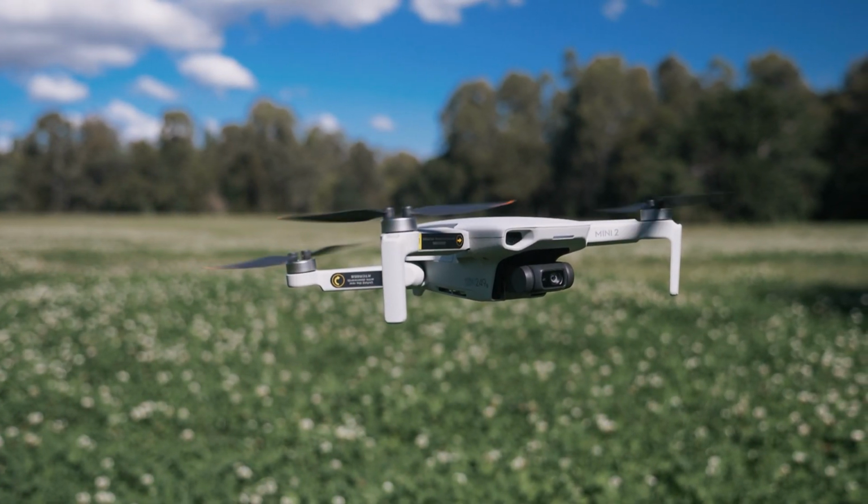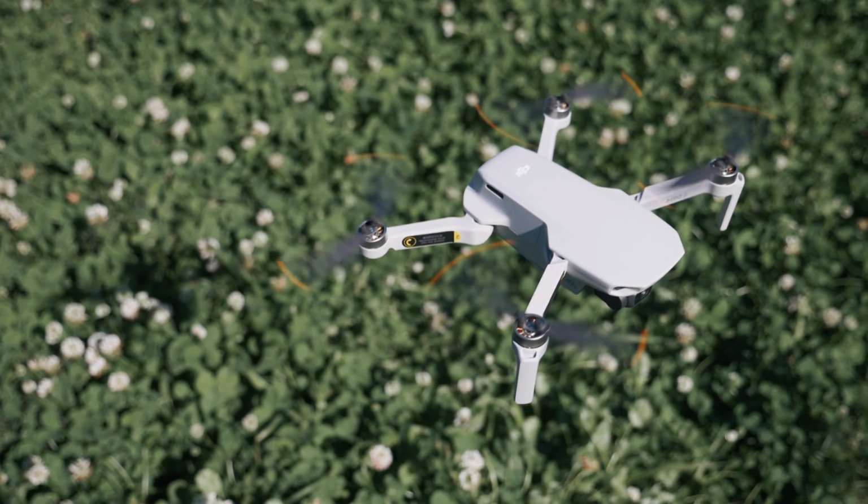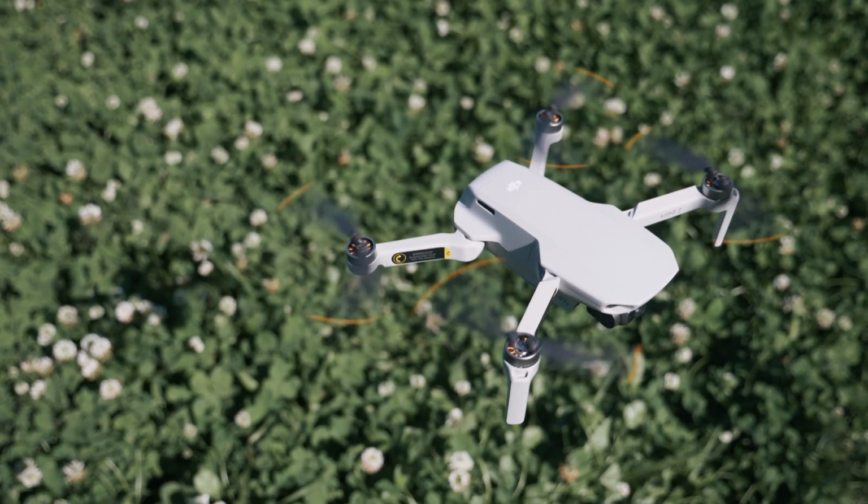So for people out there that want to take their drone a little bit more seriously, the 4K and those raw photos are going to make a big difference. And then obviously that improved range with that new controller is a big calling card for the Mini 2.